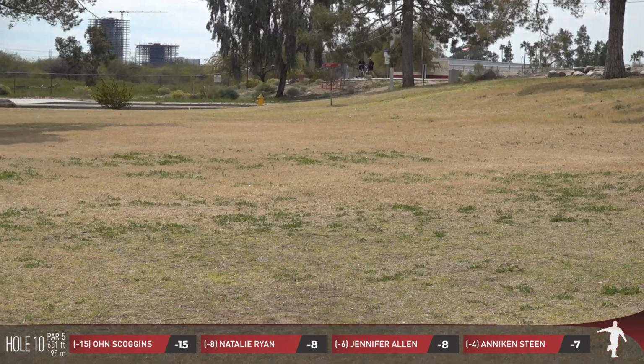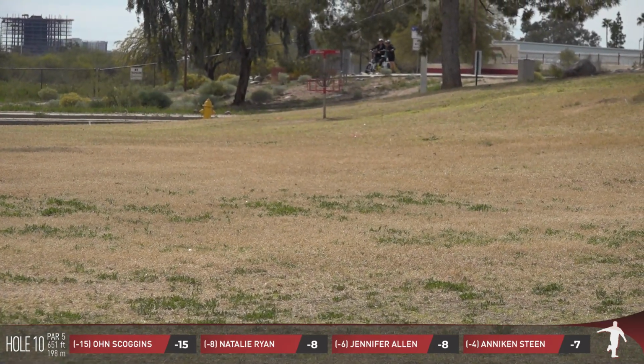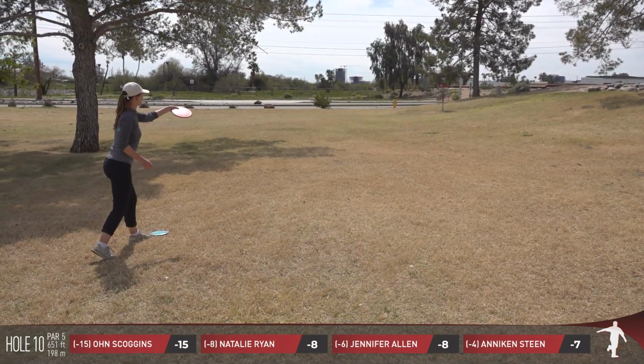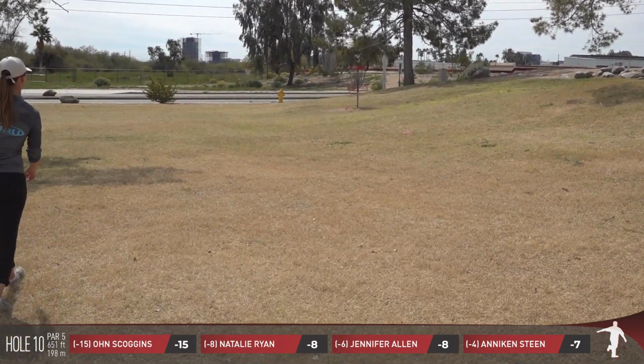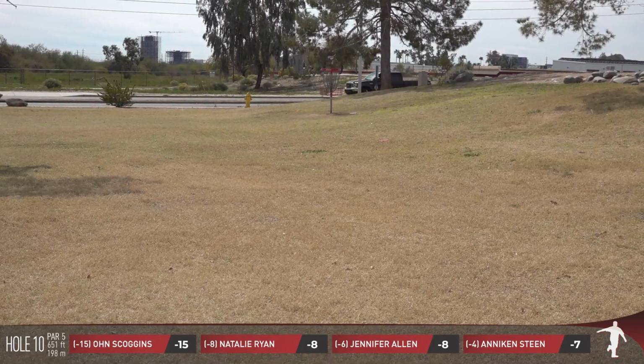That's going to look good. Yeah, it's nice. That just looked easy. She's just like, no big deal, no big deal. I do this every day. An eagle bid going to come up short, but what an easy tap-in birdie that Anniken's going to find.